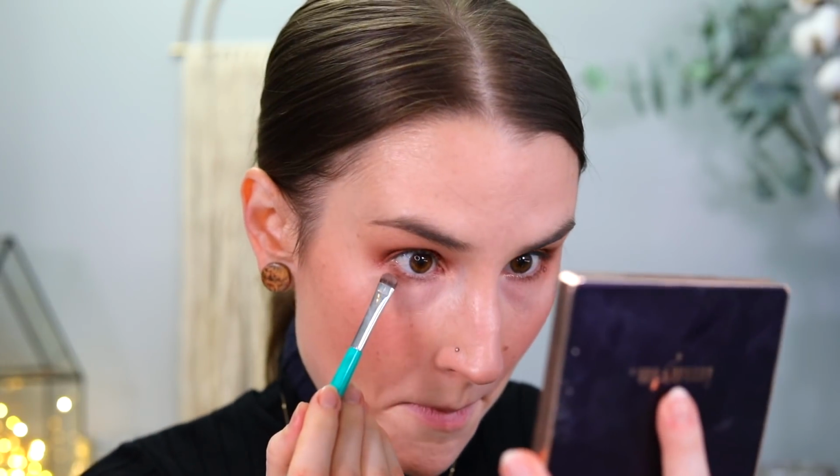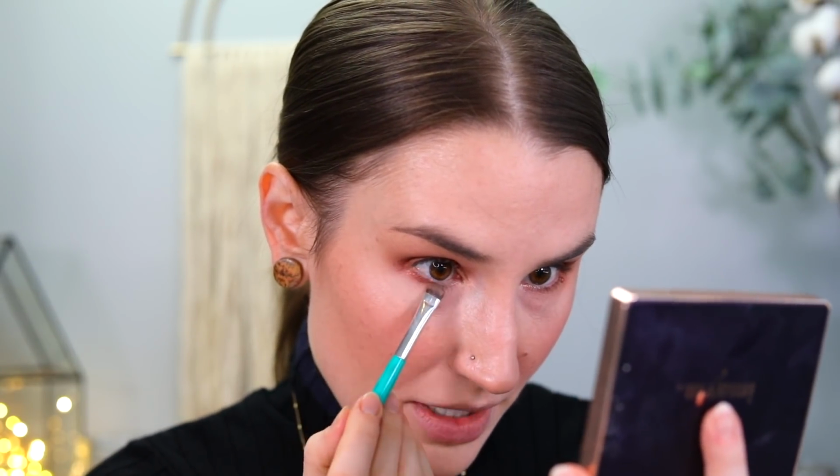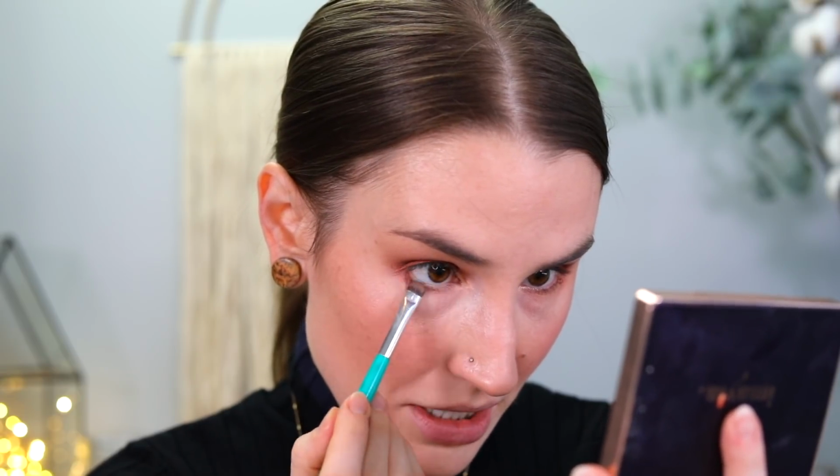So this is, again, the Artiste. I'm not sure if I mentioned that earlier. That's the name of this palette. And these foils are so satisfying, but I have yet to figure out how to get them to really stay for any amount of time. So I'm going to also just go underneath my eye with that, because I'm flying by the seat of my pants here. I just realized how much I like that shade.